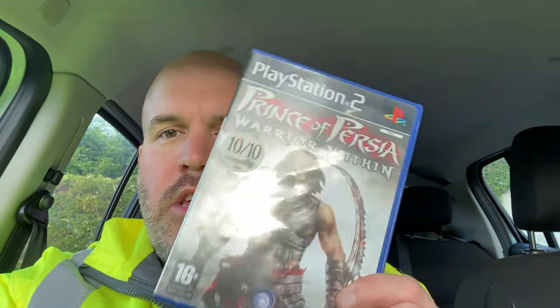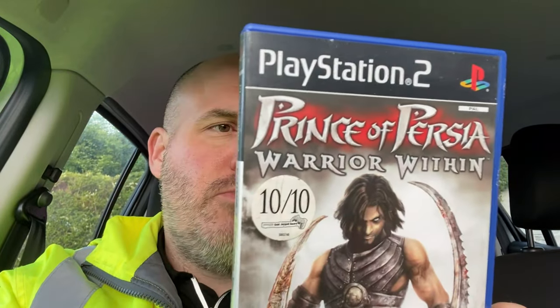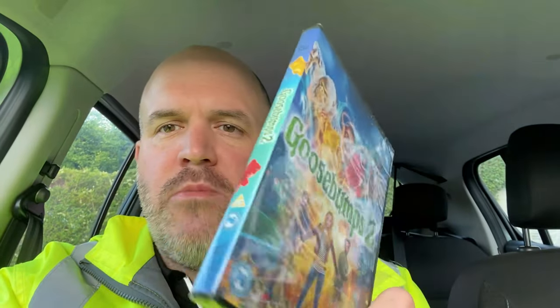And the last one is Prince of Persia Warrior Within. This will probably go into the collection because Prince of Persia is a classic. So £2.50 spent. Not too bad, but like I said, gutted I missed out on them other games. I also picked up Goosebumps 2 DVD brand new. This is for my collection, putting a bit of a Goosebumps collection together.